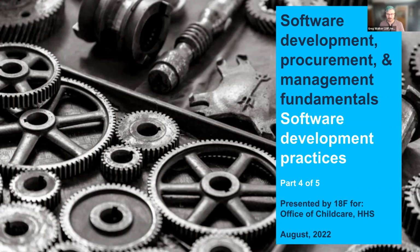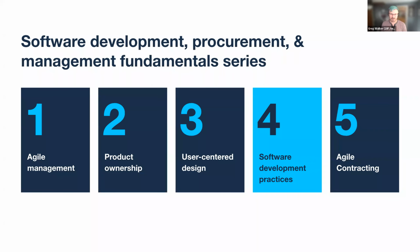This was created for the Office of Child Care at the Department of Health and Human Services as part of the Software Development, Procurement, and Management Fundamentals course. This presentation is part 4 of that course. It's a 5-part series and it covers Agile Management, Product Ownership, User-Centered Design, Software Development Practices, and Agile Contracting.